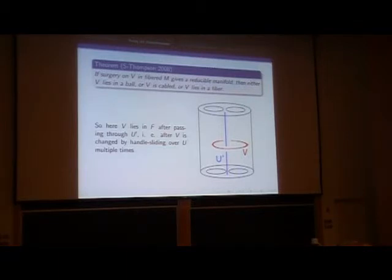Now it's useful to think about what it means to do zero frame surgery on V lying in a fiber. It turns out the framing is the fiber framing. And so if we think about surgery on that, here's one way of thinking about it that will be useful. So what do we do when we do surgery? We remove a neighborhood of V, S1 cross D2, and one way to think about that is to imagine slicing this 3-manifold open along the fiber that contains V.